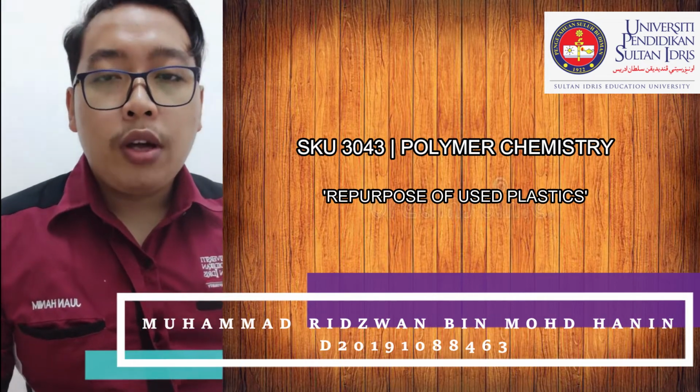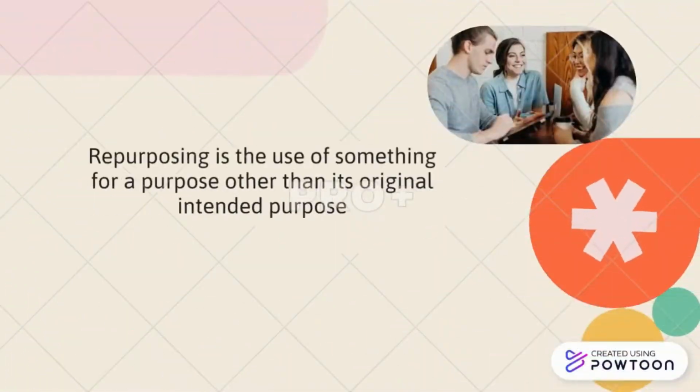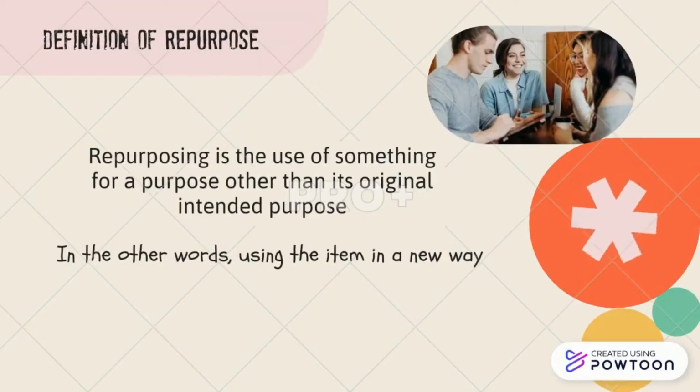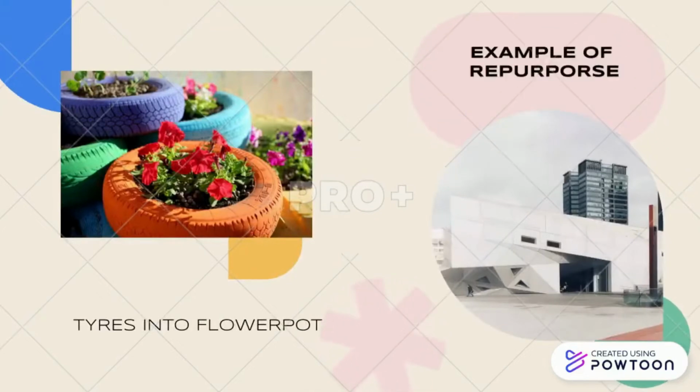So, the second way to leverage this plastic is by repurposing it. So, what do you think about repurpose? Repurpose is the use of something for a purpose other than its original purpose. Or in other words, we can use the item in a new way. For example, we can use a tire that functioned as a wheel originally as a large flower pot.